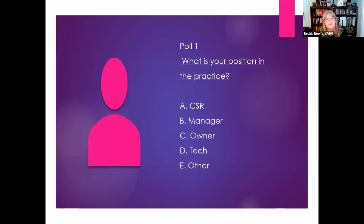All right, so I'm glad to have some CSRs here. I anticipated a lot of practice managers and owners popping in, and some vet tech assistants. Maybe you're what I call the techceptionist, where you do a little bit of everything in your practice, and that's the techceptionist job.